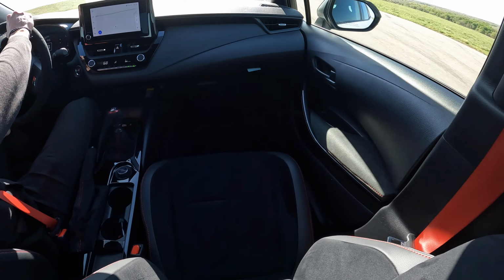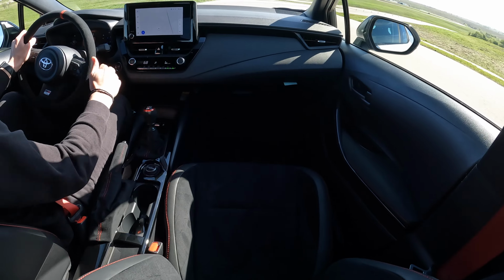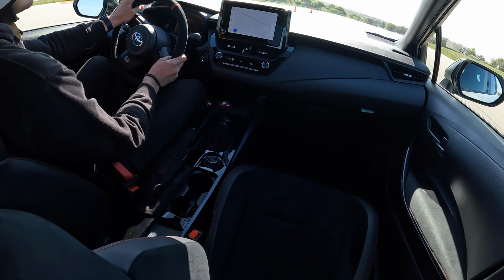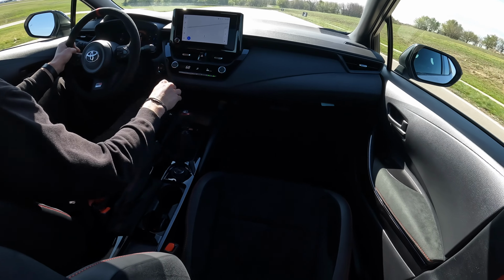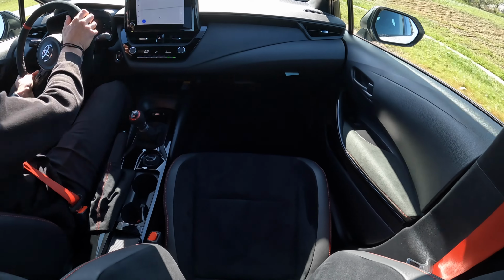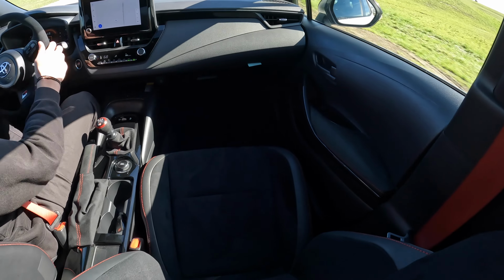And this car just wants to rotate. The willingness to dive in, you have so much more front end here. And it's just followed up. I'm still in the 50-50 track orientation for the GR4 system, but this thing just wants to rotate more than that core did. It does feel like it has a bit more neutral chassis.